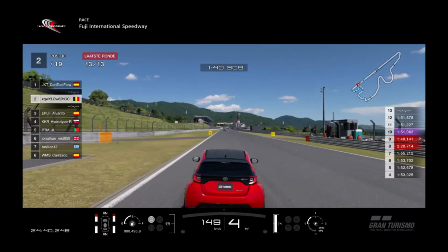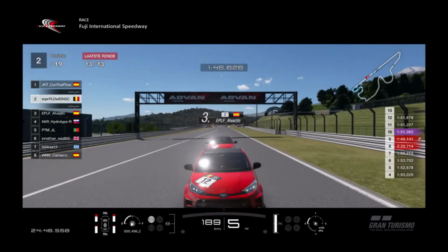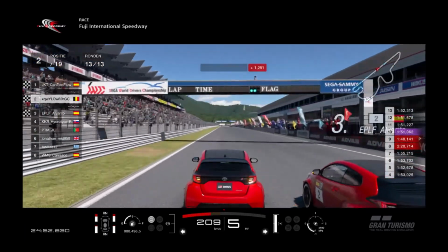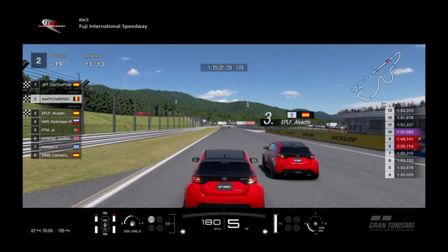But now Alvarado is in the slipstream. Can we still get second position here? Or will he catch us? Into the slipstream he is, and much faster right now, but there's the line. Can we maintain second? Yeah, just about. That was very close. So yeah, second position. Still a quite good result, I would say.